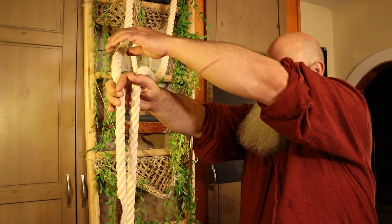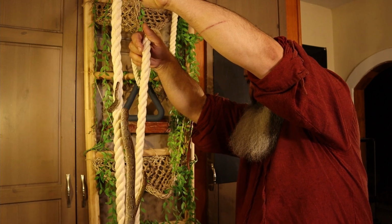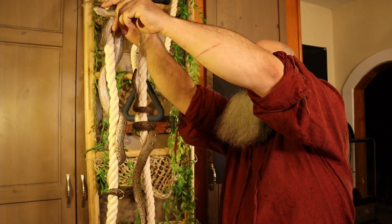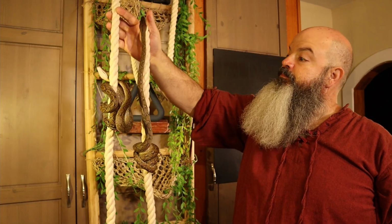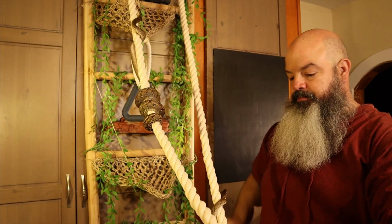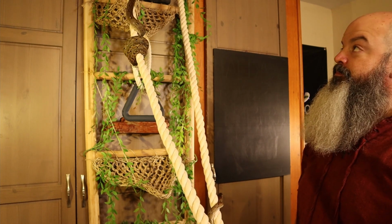Oh, that's fun. Oh, that's a fun climb. Look at that, see? So this rope's a really good one for them to climb. It keeps them distracted, and I'll probably keep it on here for the time being.